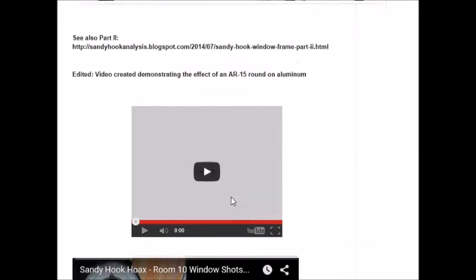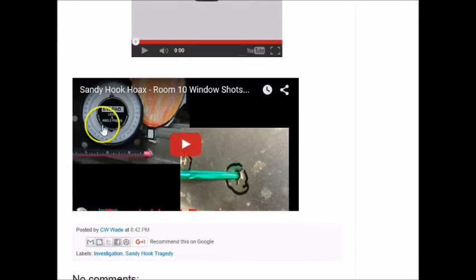At the bottom of this page is that video, and we're not going to play it here. I will leave you a link to it so you can see it for yourself. But he did his own field test and showed, without a doubt, that the metal reacts in the same way as the metal did in room 10 when he did his independent field test.